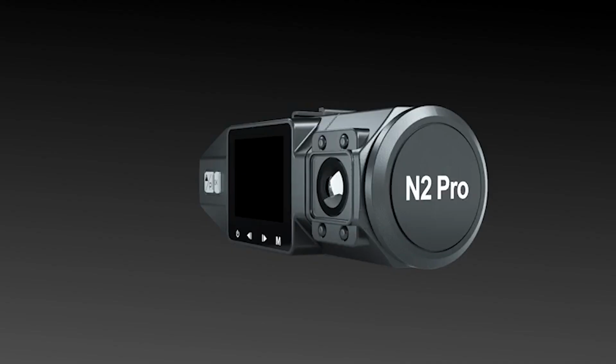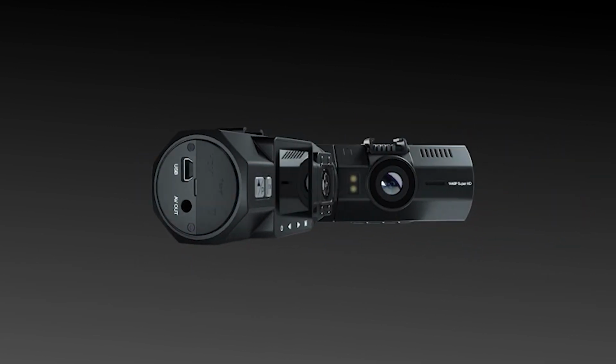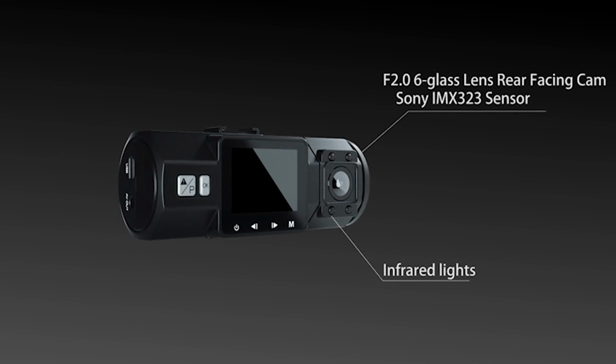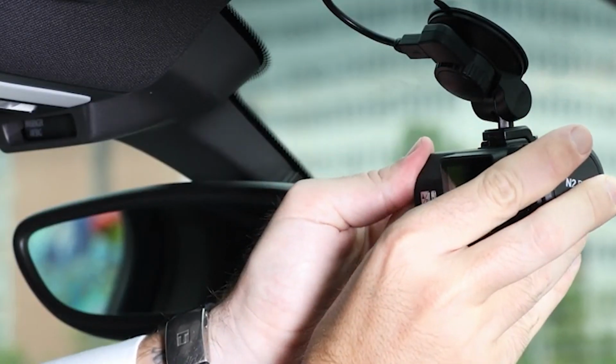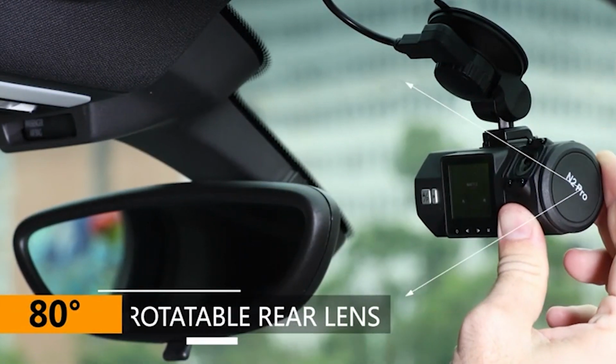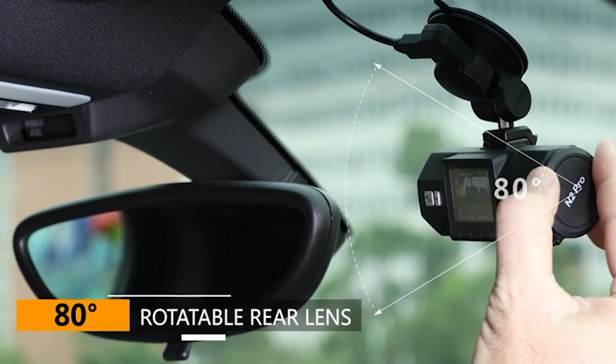Moving on to the next at number 7 with Vantrue N2 Pro Uber Dual 1080p dash cam. With ride-sharing services becoming a bigger part of our lives, it's important for drivers to keep themselves protected in case of an accident or customer complaints. The Vantrue N2 Pro dash cam is designed with ride-sharing service drivers in mind. It has a front-facing camera to record traffic and a rear-facing camera to record the interior of the car.